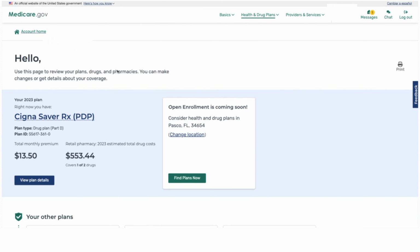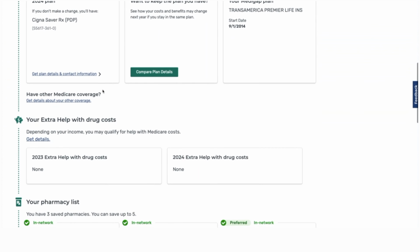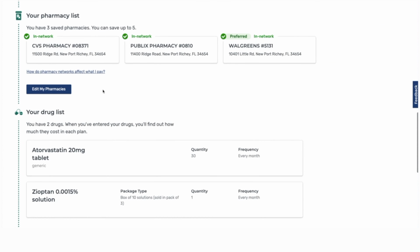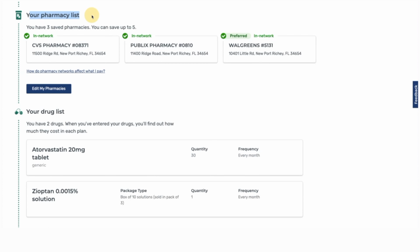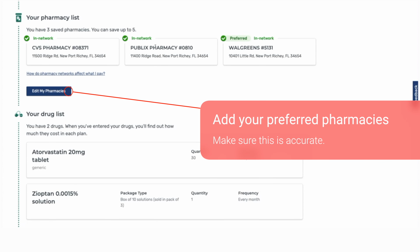The first area is the Your Pharmacy list, which you'll scroll down here, and you can see that right here, Your Pharmacy list. Now this is extremely important because for my mother, she had 5 pharmacies listed in Tennessee and she does not live in Tennessee. For some reason, she had 5 that were listed out of state. So that's step number 1. You need to edit your pharmacies and select your preferred pharmacies.